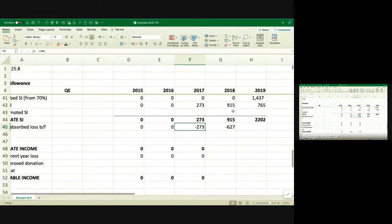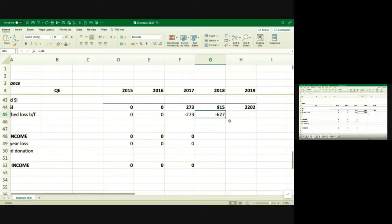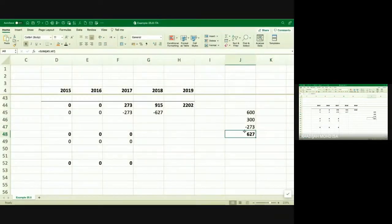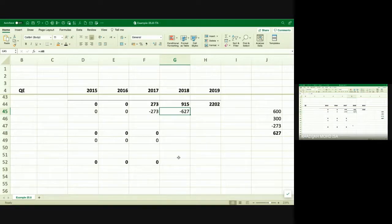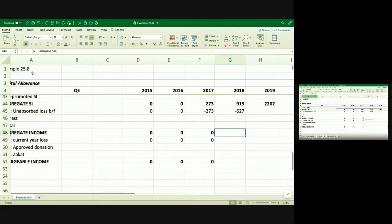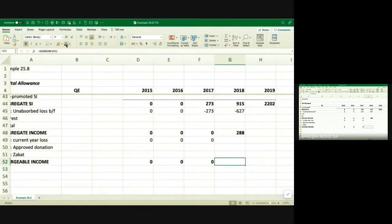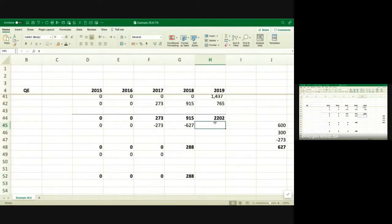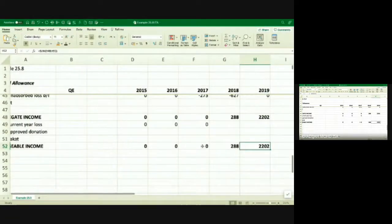When it comes to 2018, you have 915 and then you have 627. If people ask you where you get your 627, you show this simple computation. Initially, you have a loss of 600 plus another 300, then you utilize 273, so the balance is 627. So this 627 is to be utilized against 915. What would be your chargeable income? 288. Sorry, not chargeable income. What is your aggregate income? Aggregate income is 288. Any more loss? No, you don't have any losses there. So your chargeable income is 288. But when it comes to 2019, do you have any more losses here? No, zero, there aren't any. So your aggregate income would be 2202 and there are no losses, no donation, so that will also be your chargeable income.